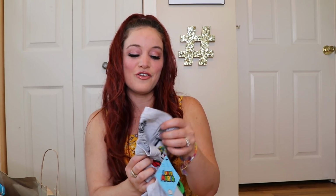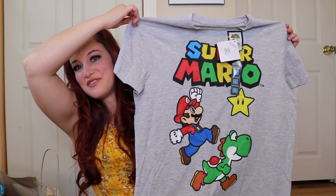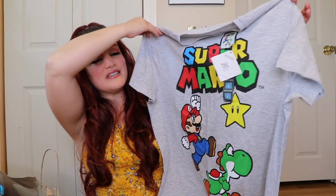The next item is not for me, but because I'm such a good wife, guys, I picked something up for my husband. I picked this up for Adam. It was so cheap. It was $7, and it is a graphic t-shirt. Adam loves graphic t-shirts. Look at the quality of this. It's a Super Mario graphic t-shirt.